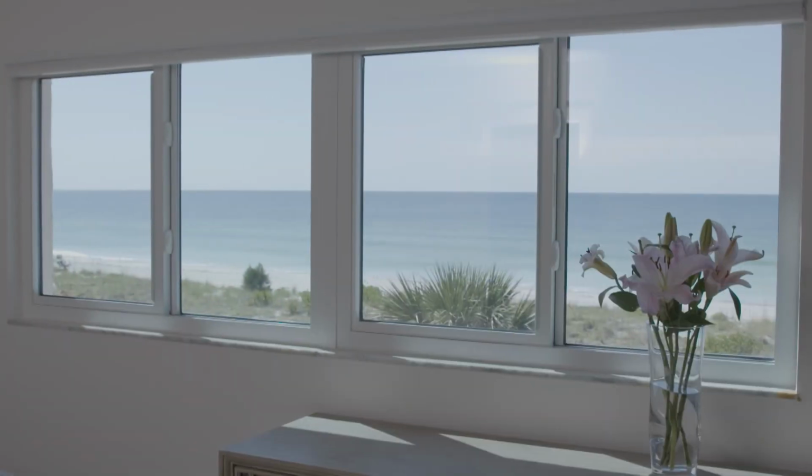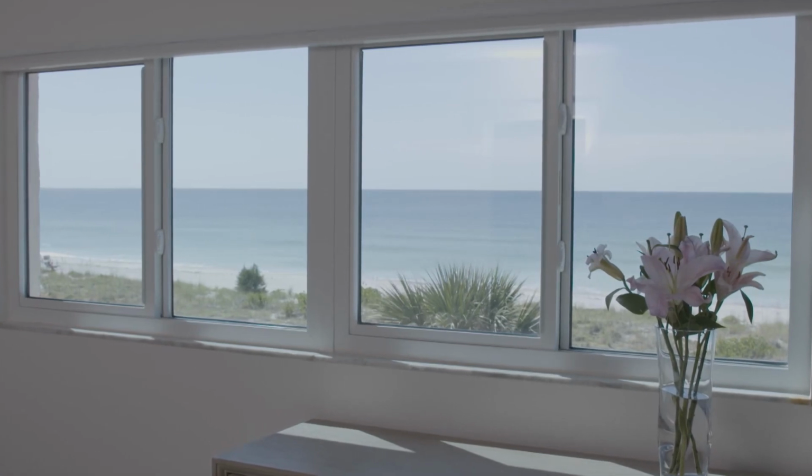So this is the master, and I know it's hard to look away from that view. I mean, it's amazing, right? It's the whole reason we bought it. It's breathtaking. It's like a multi-panel piece of living art that it just literally takes your breath. It really does. It really does.